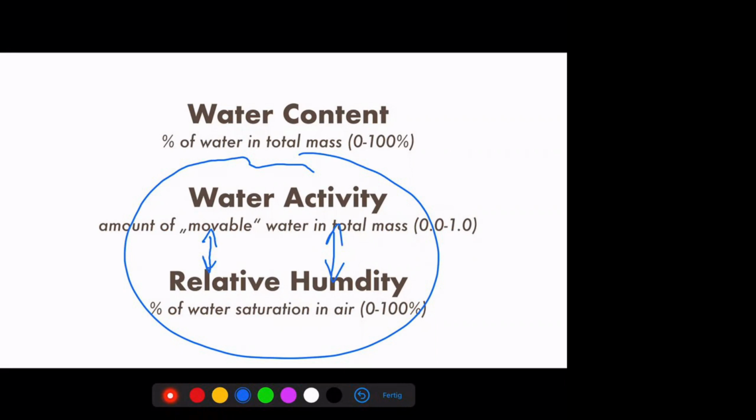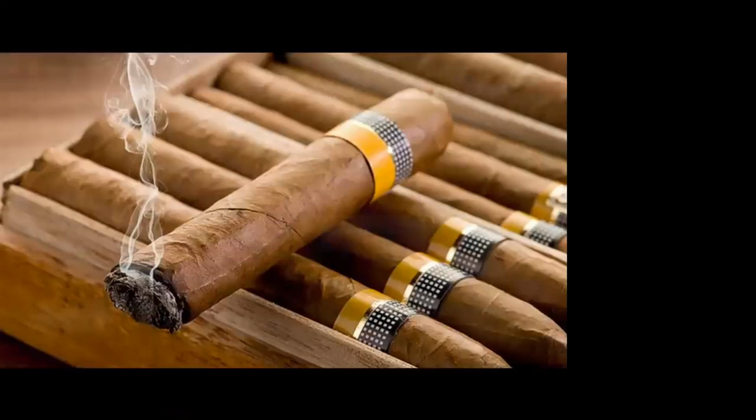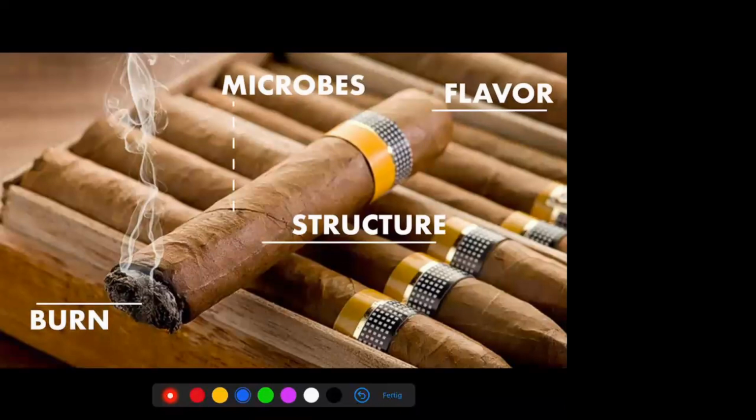So if you have a closed system like a humidor, these two will be in equilibrium. And this is actually how you humidify your cigars. You put a humidifier in your humidor, this one will regulate the relative humidity in the surrounding airspace and thus regulate the water activity of your cigars. So that's pretty technical, but it all kind of makes sense. The amount of moisture that you have in your tobacco has an impact on a whole bunch of different levels, and we will talk about all of them right away.